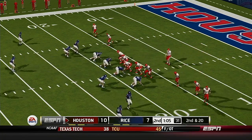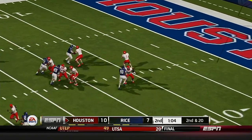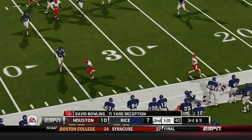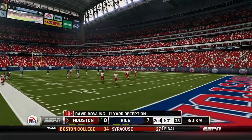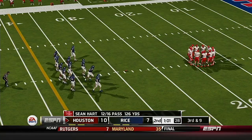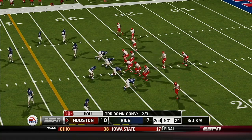Defense looking for another sack in this 2nd down and long situation. There are 5 wide receivers split out. The quarterback in the gun. Complete. He's got room. And he's shoved out of bounds at about the 29-yard line. Not a bad little play there. Yeah, this is a nice job by the quarterback reading the coverage and delivering a very catchable ball and allowing his receiver to come up with a nice gain.